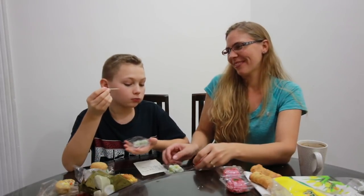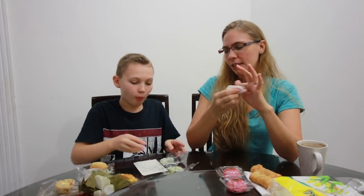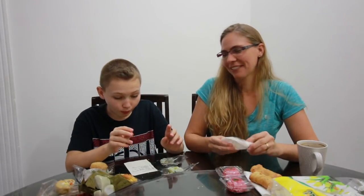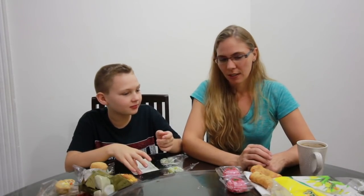You can have mine. Those are not my favorite. They're really good. I like the coconut, but I don't really care for the sticky green thing. So my top 2 so far are these, Klepon and Kue Sus. What are your favorites? So far, only the Kue Sus.